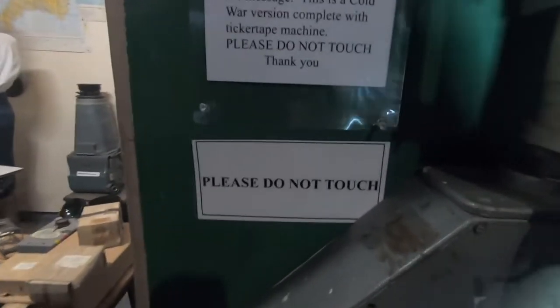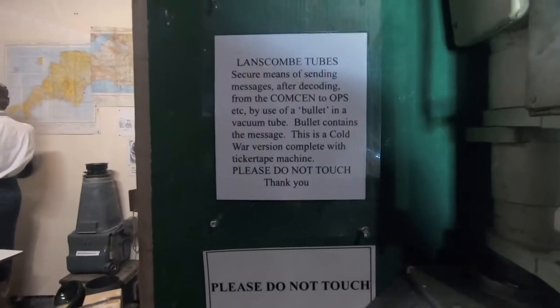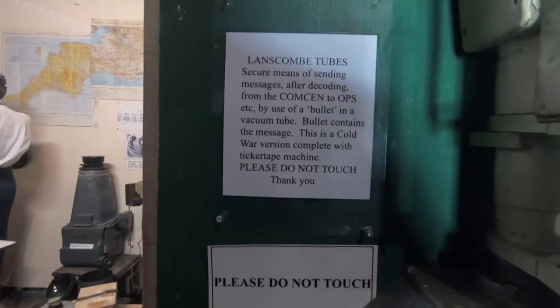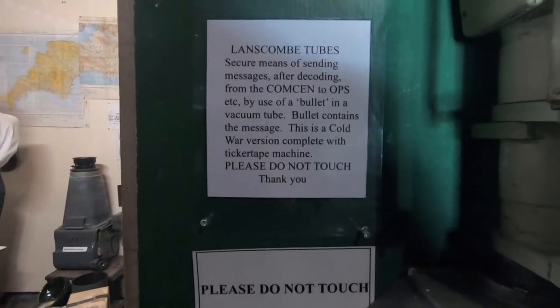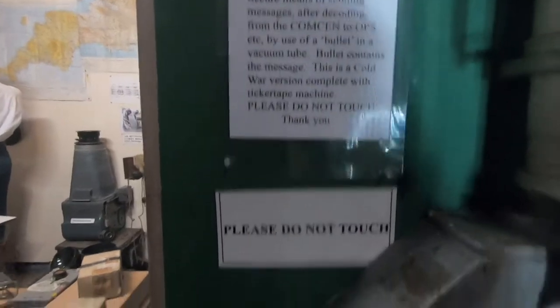Mouse gun tubes. Secure means of sending messages after decoding from comm center, etc., by use of a bullet in a vacuum tube. Bullet contains the message. This is the Cold War version, complete with ticket taper machine. Please do not touch. Thank you.